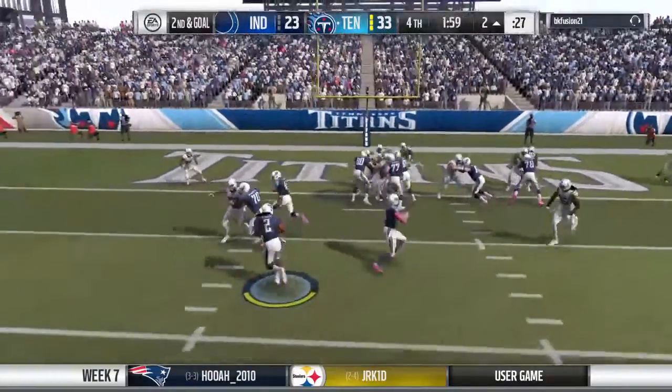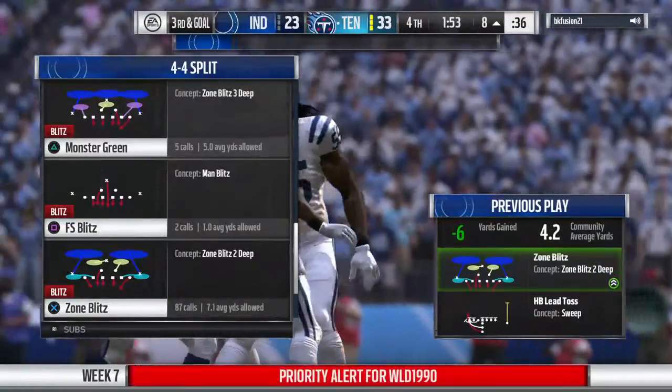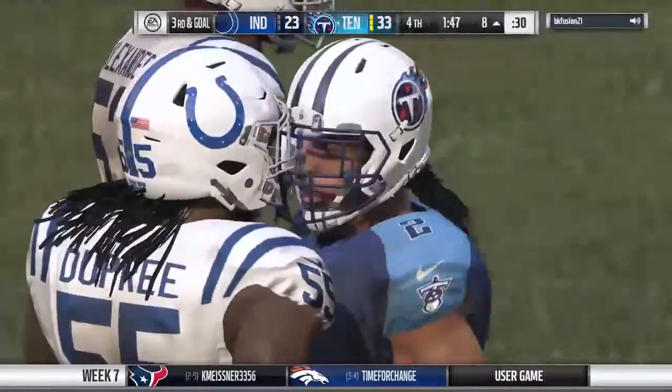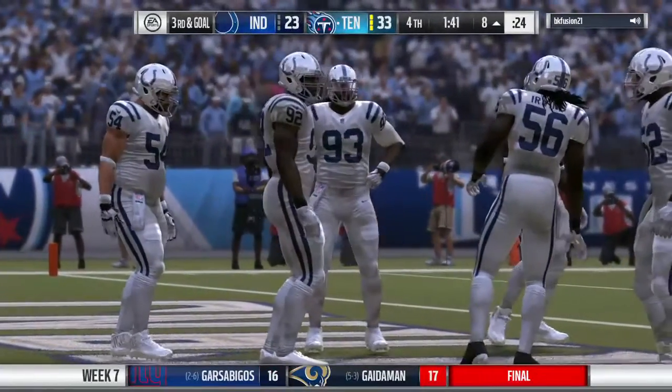Second and goal from the 2-yard line. The pitch to Henry. And he is going to lose yardage here. They call that a loss of 6 yards. And it's 3rd down now. Just keep the ball on the ground. Do a little pounding. Chew up some clock. If they can get it in, that might be enough to get them home. And if not, the clock is definitely their friend.